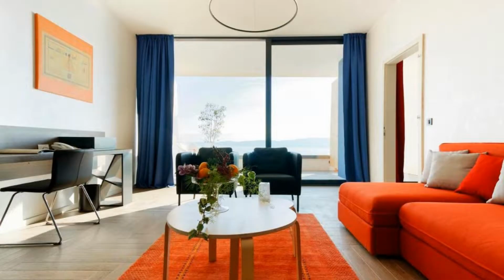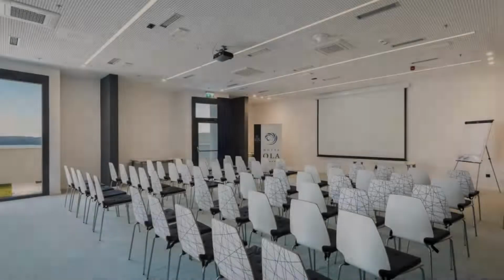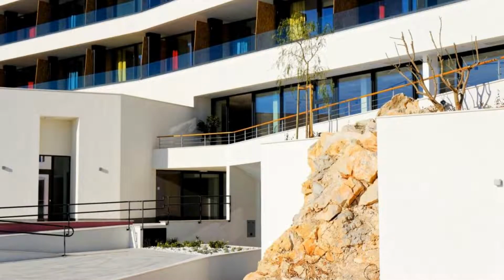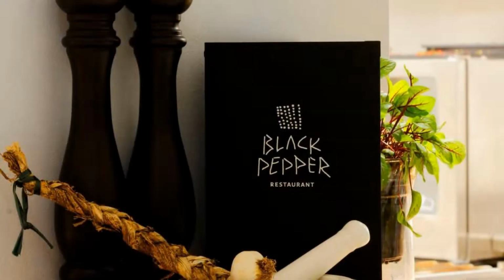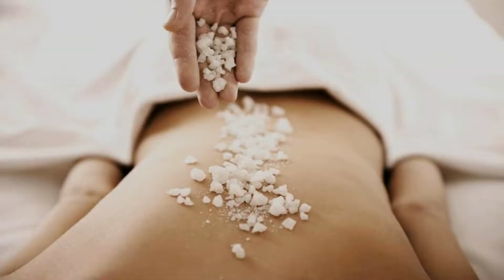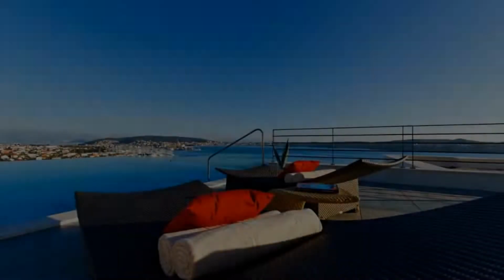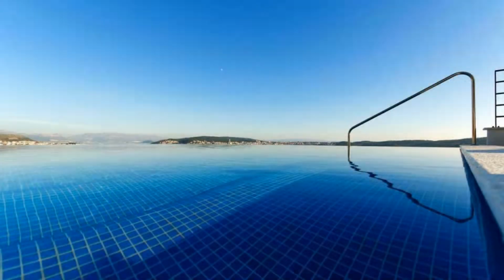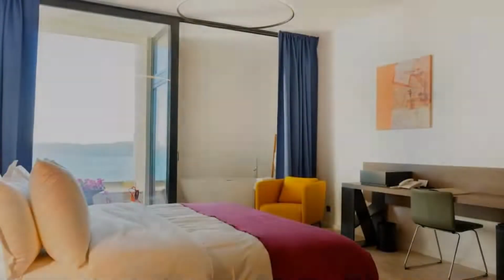The location of the hotel is excellent and guests love walking around the neighborhood. There are 10 types of rooms available on booking.com. You can book online and enjoy it. You can see more than 100 reviews of this hotel on booking.com. Its review rating is 8.0, which is very good.